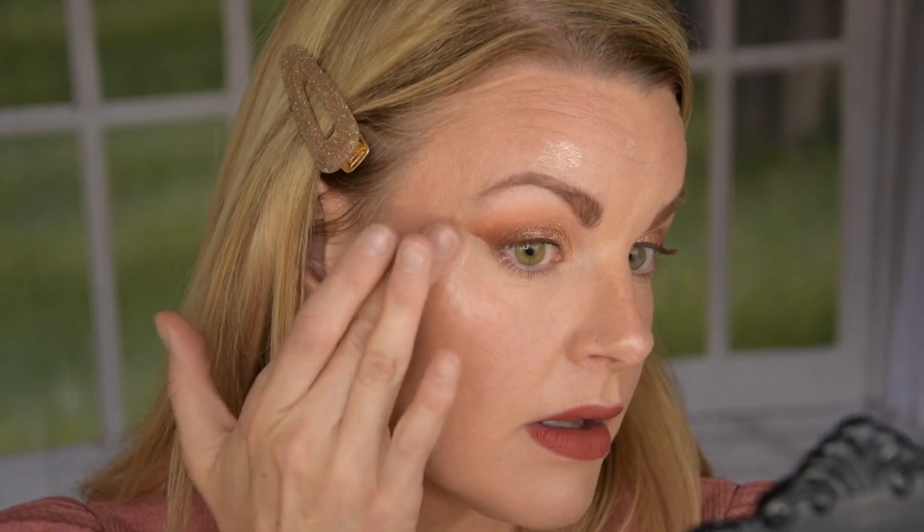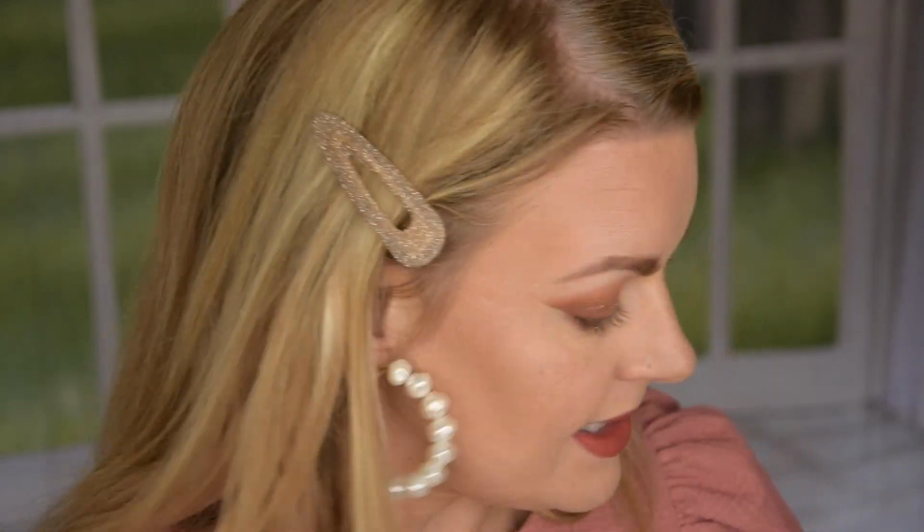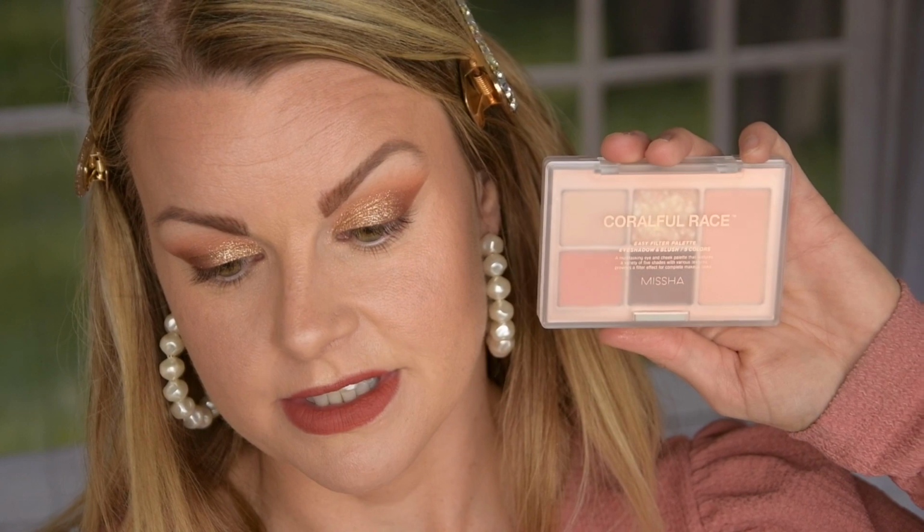So I'm just placing this where I want it, and then it's so easy, this one. This is so nice. Now we have a little bit of glow, extra glow I would say. And as I said, I'm not gonna set this. I am going to dip into this one now.